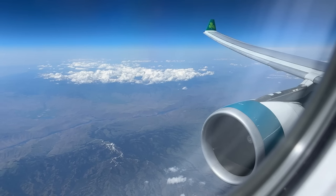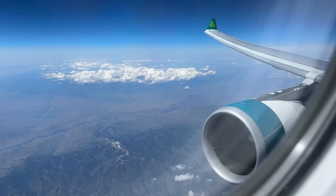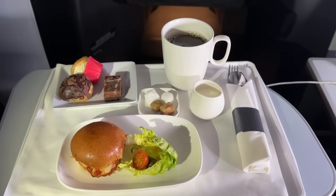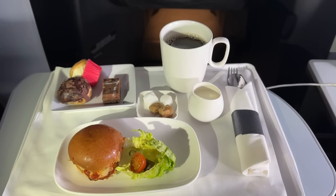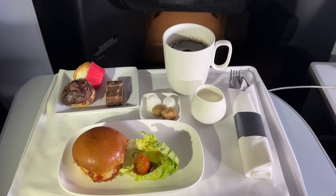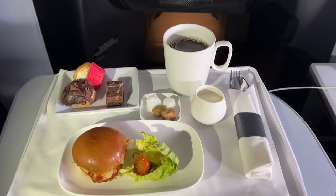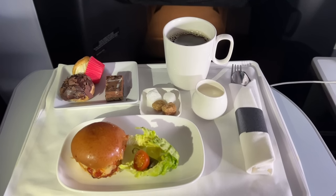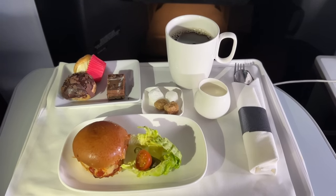As we made our way over the Pacific Northwest, about an hour and a half from San Francisco, they came around with our final meal, and this may be one of the best things I've had on board an airplane. This was the vegetarian option, which was a lime marinated halloumi with Dublin cheddar and barbecue sauce on a nice brioche bun. Completely delicious. And the desserts on the side were all pretty good, including that chocolate cream puff eclair kind of thing.